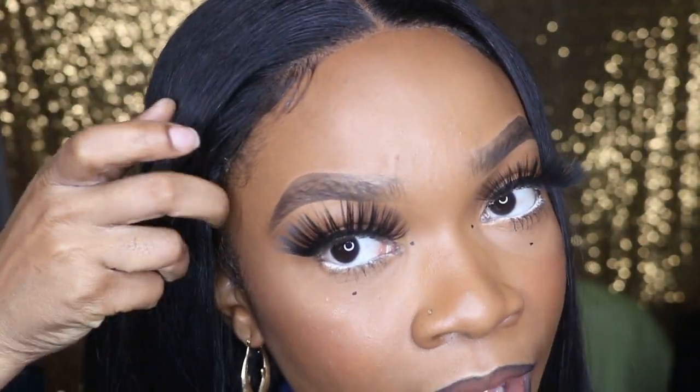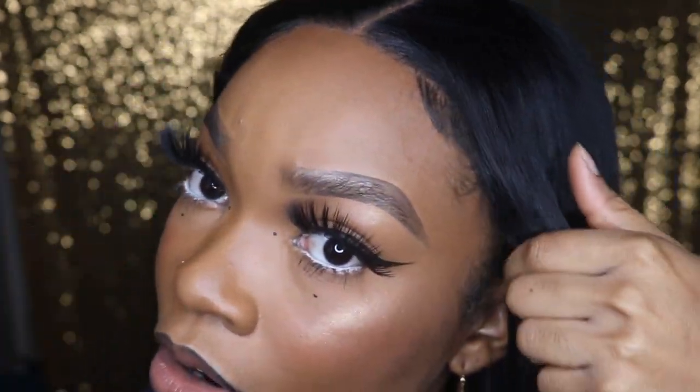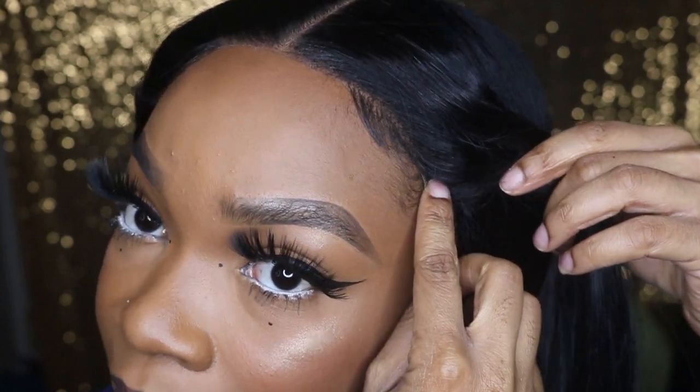So I did dye all of the bundles and the closure jet black. So like I said, this is a 6x6 lace closure. So it goes from here, which is like my edges right here, all the way over here to the other side of my edges. Now I did burn a hole in the lace on this closure.